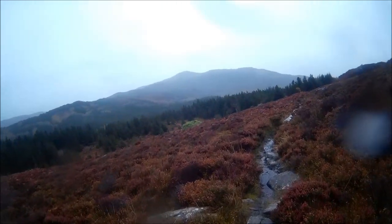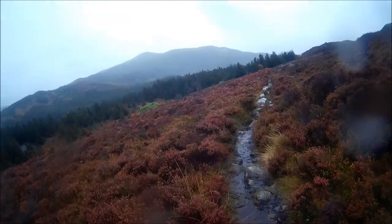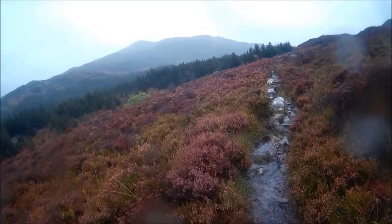The side of the forest is our extraction zone. We want to get there as quickly as possible. We're both getting very cold.